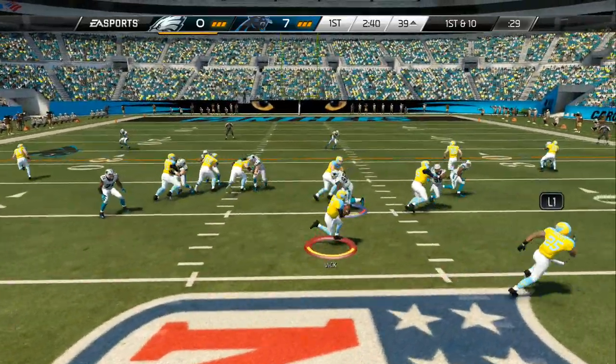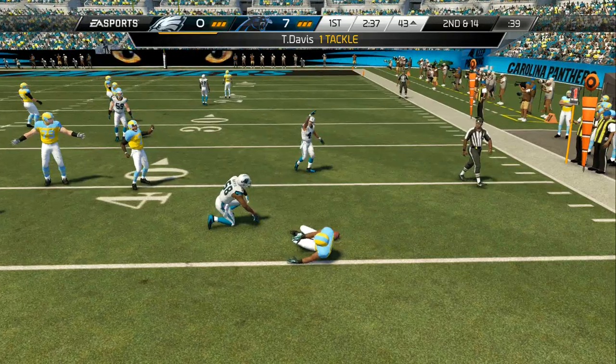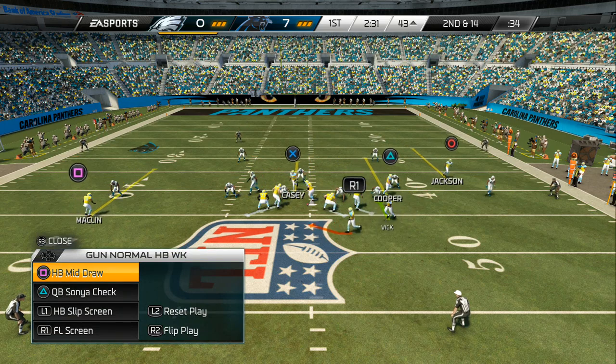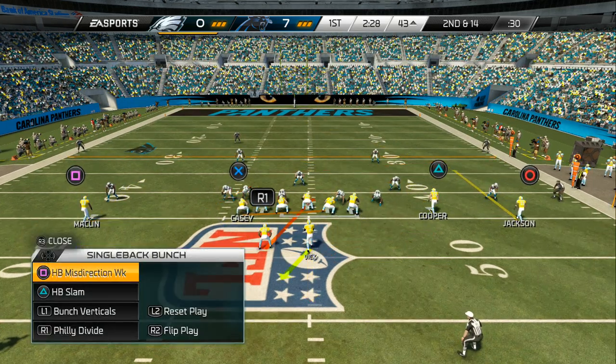Now first and 10. They're running the option. Here's the pitch. Good job by the defense. They stopped the first down play that time by the offense, and now they have a good situation. Second down following the run.